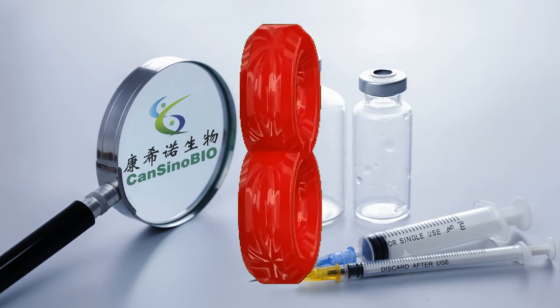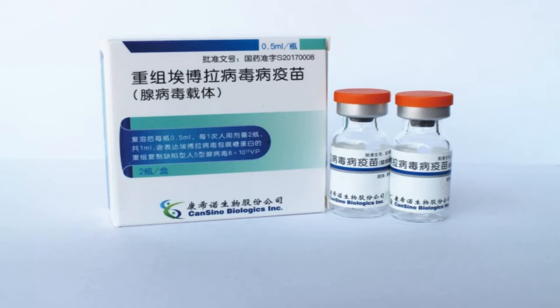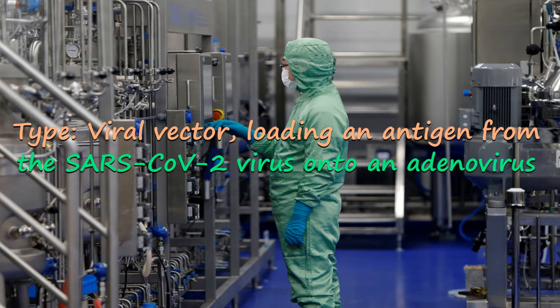Number 8, CanSino Biologics. Type: viral vector, loading an antigen from the SARS-CoV-2 virus onto an adenovirus. Doses: 1. Price: unknown. Likely EUA date: not applicable in the US. Efficacy: 65.7% at preventing symptomatic cases, 90.98% efficacy in preventing severe disease. Variants: unknown. CanSino Biologics vaccine was co-developed with the Chinese military.